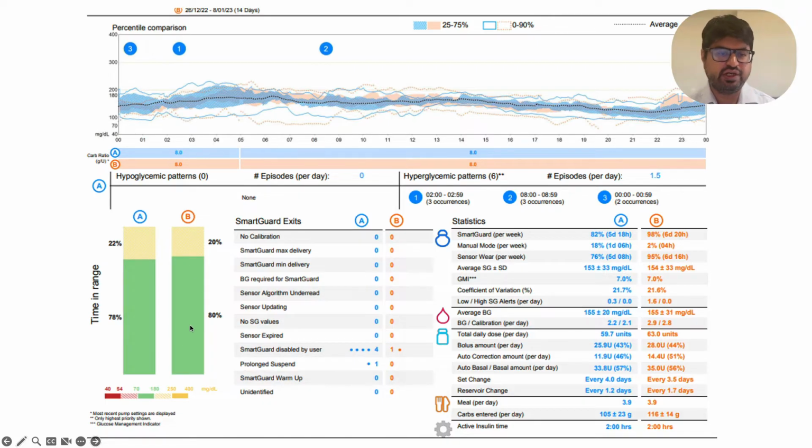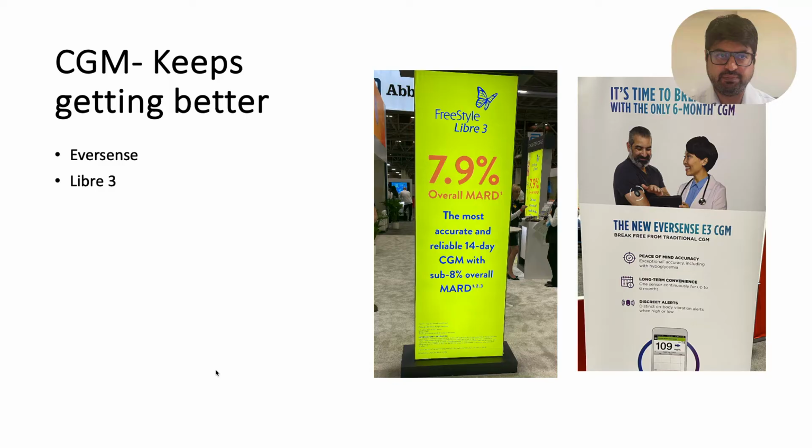So you can see 80% of her readings are in range in the left side. So that means that she's doing very well, right? You can see that she's having zero hypoglycemia. She's having almost no hypoglycemia. So I think all these things point to the fact that the patient is having good glycemic control with the use of insulin pump.